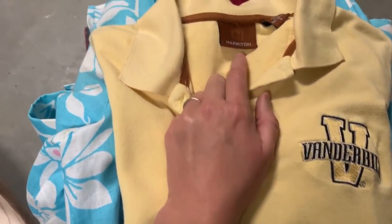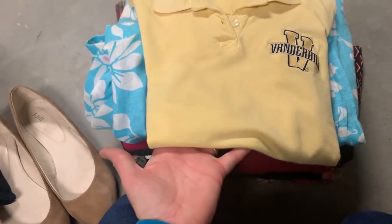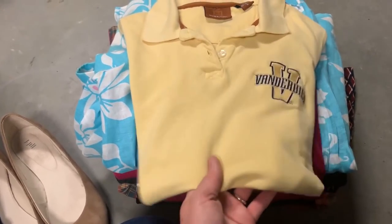We have a yellow polo shirt. Don't know anything about the brand, but it's Vanderbilt University. So I figured that some student come July and August may want this.